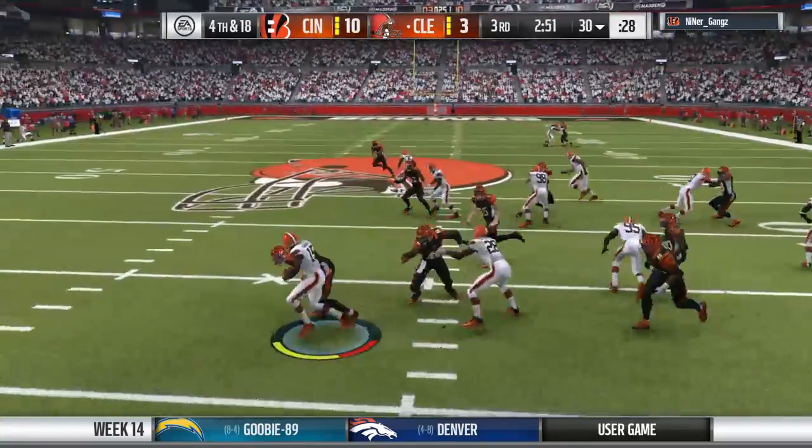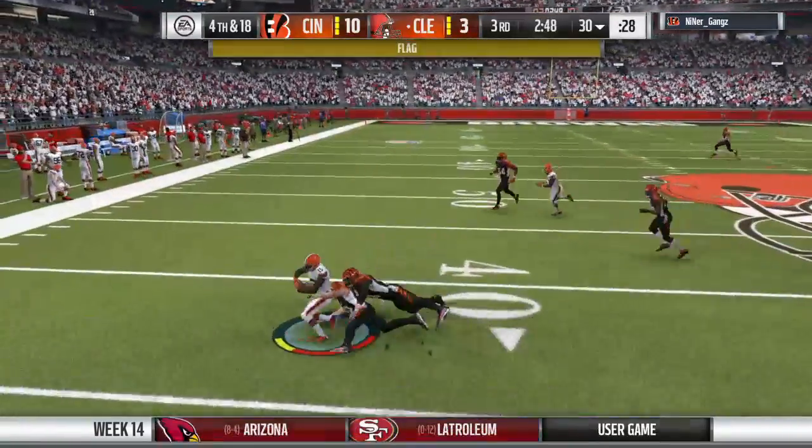Dorsett on the return. Fighting him on. Just ran right through the trash.